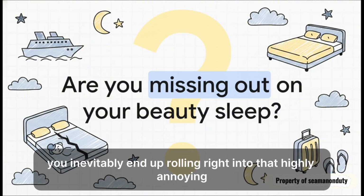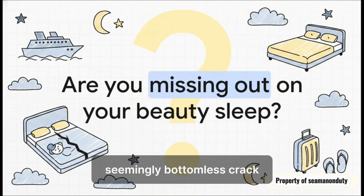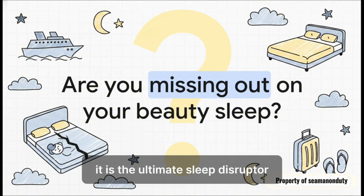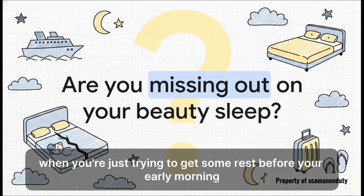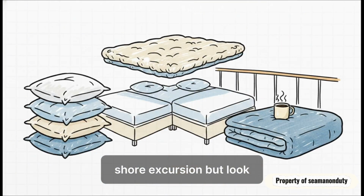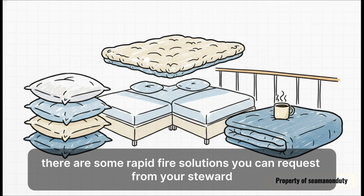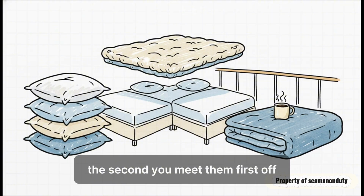And what happens? You inevitably end up rolling right into that highly annoying, seemingly bottomless crack straight down the middle of the mattresses at 3 a.m. It is the ultimate sleep disruptor when you're just trying to get some rest before your early morning shore excursion. But look, you really don't have to suffer in silence. There are some rapid-fire solutions you can request from your steward the second you meet them.